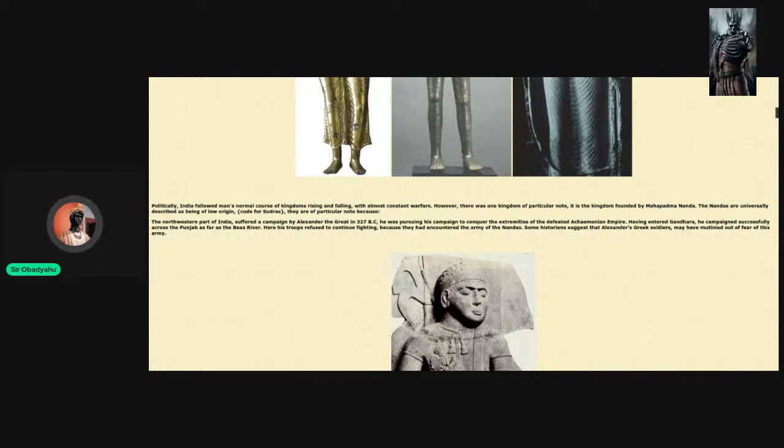He was pursuing his campaign to conquer the extremes of the defeated Achaemenid Empire, had entered Gandhara, and he campaigned successfully across the Punjab as far as the Beas River. Here his troops refused to continue fighting because they had encountered the army of the Nandas. Some historians suggest that Alexander's Greek soldiers may have mutinied out of fear of this army.